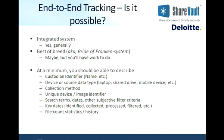Finally, when it gets into more downstream processing, you want to make sure you're able to keep track of search terms, dates, or other subjective filter criteria. Key dates around which you took action. When was something identified as needing preservation? When was it collected, preserved, processed, filtered, etc.? And then file counts and history around that information.